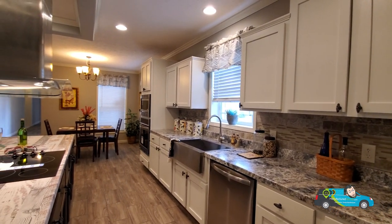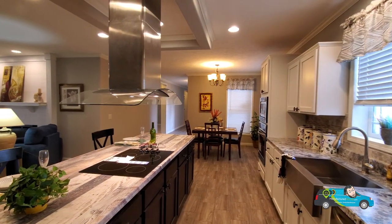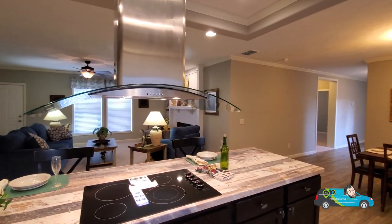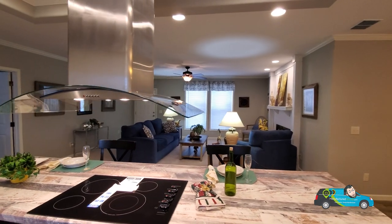Wow, look at this kitchen, everybody. I'm absolutely digging the oven and the microwave over here in the corner and the range hood over the island. I'm loving it. Whenever I'm cooking, I can see the kids or whatever's happening in the living room if I'm entertaining. Love it.